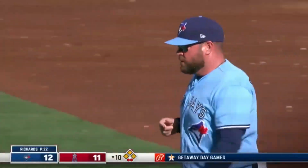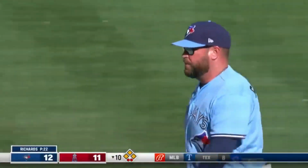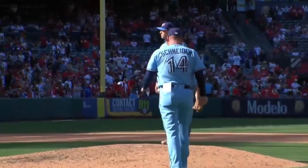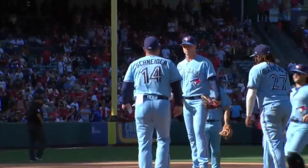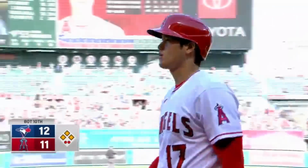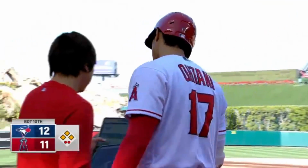It's like going down to the bullpen now. John Schneider is headed to the mound. It will not be Trevor Richards facing Shohei Ohtani. Stay tuned. Bases loaded, 2 outs. Ohtani at the plate in a 1-run game.